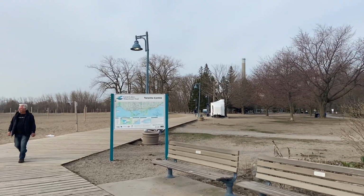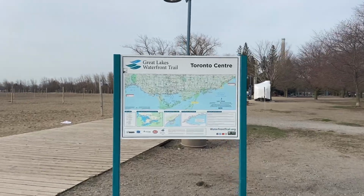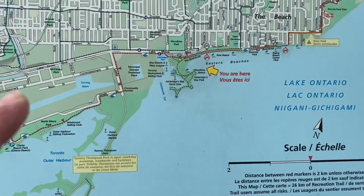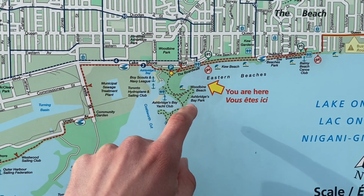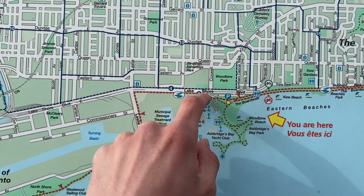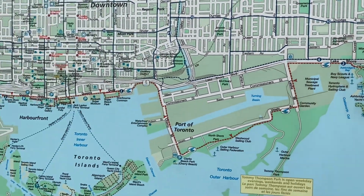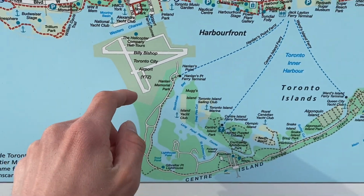So we're walking on the Great Lakes Waterfront Trail. And here's the map I'm gonna show you. So we're currently right here. So we're on the Woodbine Beach now. So we're right close to Northern Dancer Boulevard, and this is Lake Shore right here. So we're just a few steps up Queen Street East. And as we come towards here, this is the Billy Bishop Airport that we're flying back to Halifax.